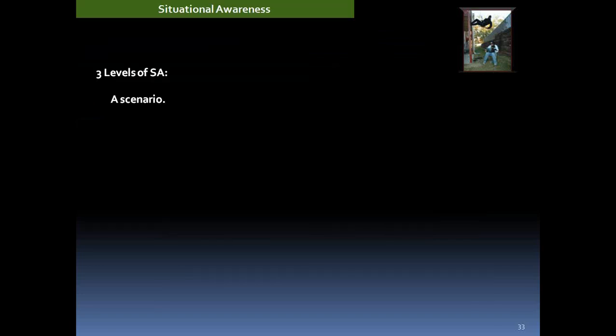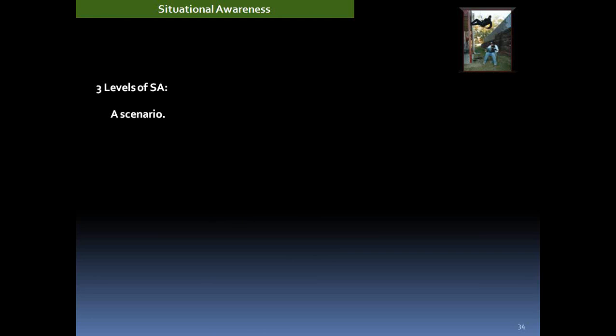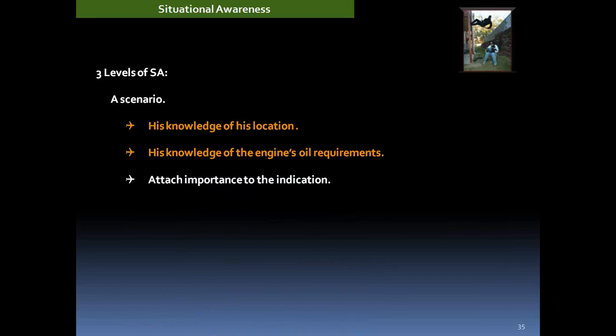So here's a little scenario to bring this into focus for us about the 3 levels of SA. Single pilot operation, single engine operation, flying over mountainous terrain, low oil pressure indication. The pilot notes the low oil pressure indication. This is level 1 SA. He recognized the cue. His knowledge of his location and his knowledge of the engine's oil requirements attach importance to the indication.